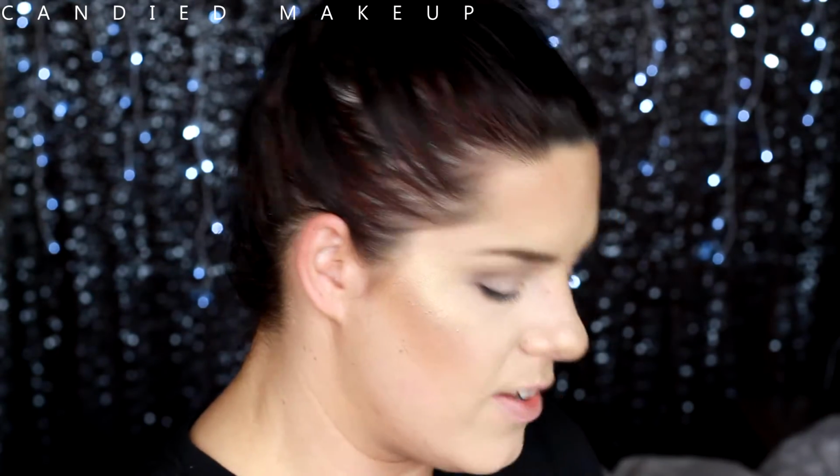There has been a wee bit of fallout from these eyeshadows, and I found that with the other Christmas ones as well from Too Faced, that is just a wee bit of fallout. So I'm just going to leave the top lid pretty simple like that.